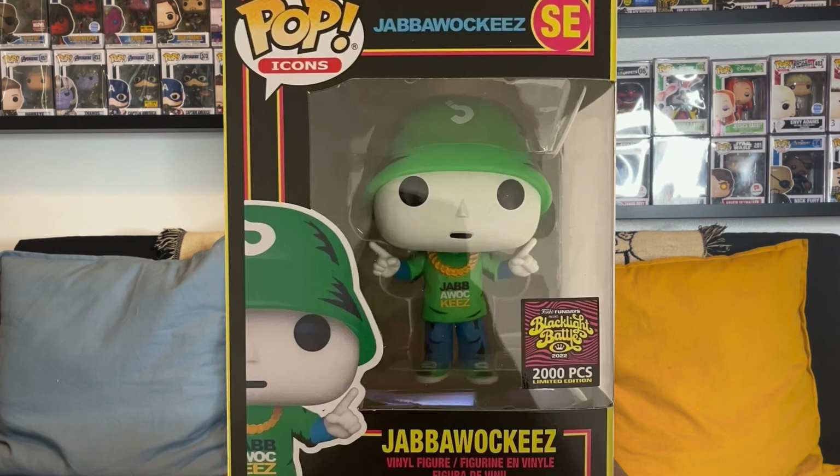And finally, to wrap up the 2,000 piece limited pops was the Blacklight Jabberwocky pop. So the Jabberwockies, they did recently get regular pops along with a chase figure that came out, but now there is the Blacklight, which definitely does look nice with the green suit and everything, the green outfit. Awesome look, and I really do like that pop overall.